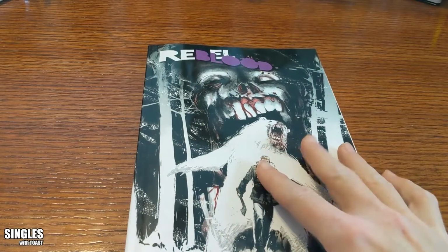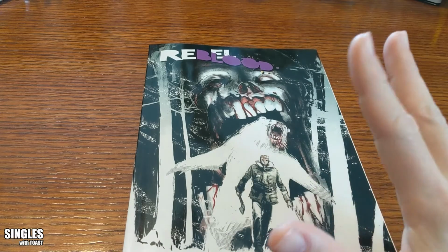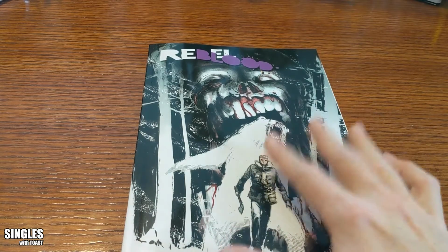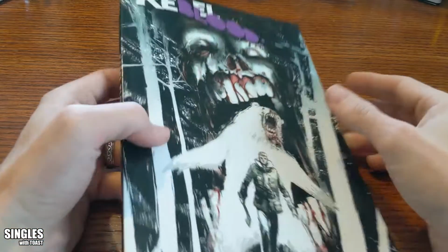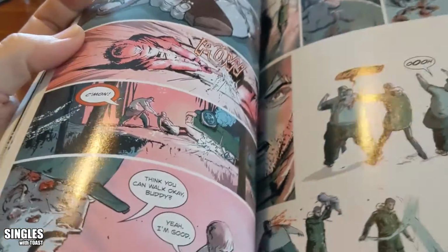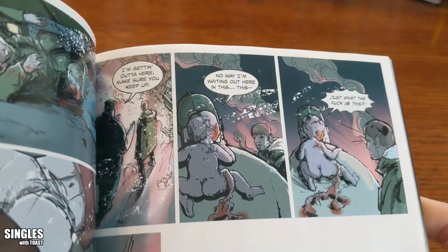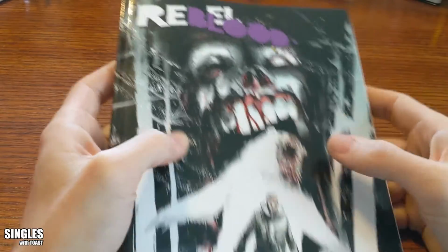It's good. I like it. If you are interested in horror comics or zombie storylines specifically, I recommend it. It's still good. There's a twist at the end that I really appreciate, and yeah, it's good. I recommend it. There is, as I said, some horror, some violence, but it's well done.